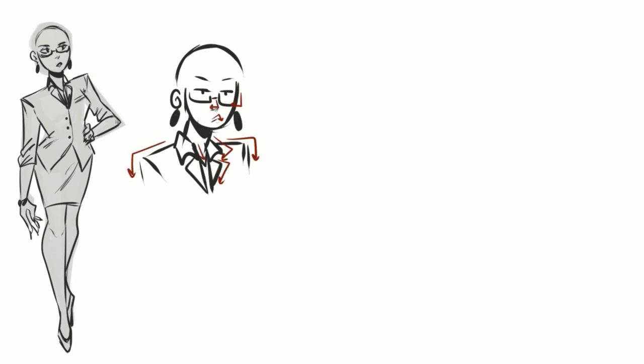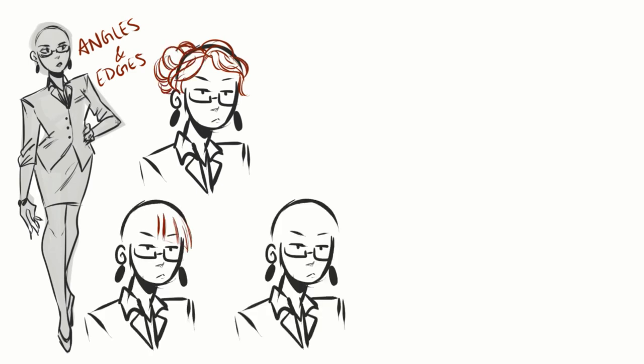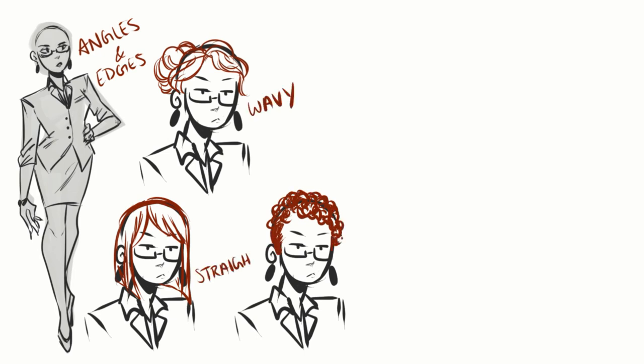So for the strict one, I wanted to emphasize the more angles and edges of her hair. So I made sure that the wavy, straight, and afro or curly version all reflected that. The wavy hair would be a bit of a contradiction, so she puts it in a bun to remain in control. The straight one would be like a techno haircut, showing that she's still in power and still very edgy. And as for the afro or coiled one, she puts it in a box with shaved edges to still give it that angular illusion.